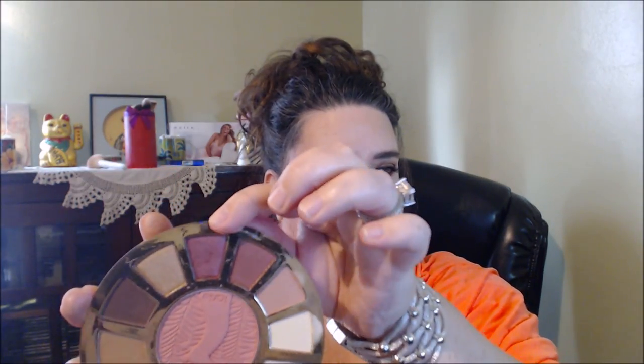I put the other colors on the other side. I don't know why I did that. So this one here is Clutch and this one's called Blowout. They're more in a shimmer family. They're close to almost the same, but not. You can probably see the difference there. That's Clutch and Blowout. So there you go. This one's Clutch and that's Blowout.